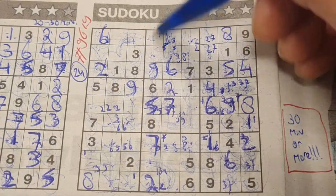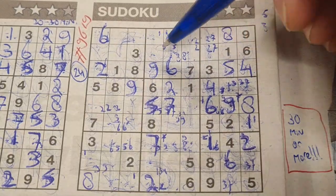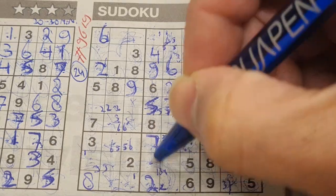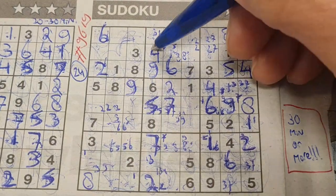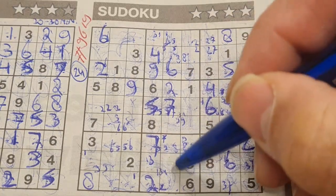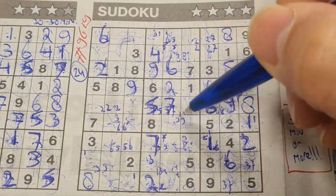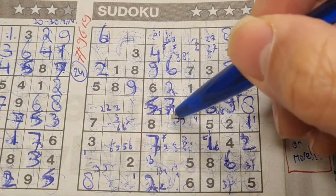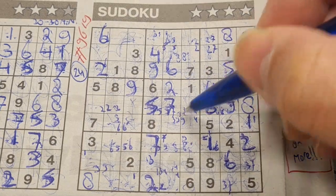1, 3, 4 are missing in this column. And look, we have 1 and 3 here. So here can be 1 and 3. Should be a 4 then. So the 1 and 3 are left here. 1 and 3. So we have a 4 now. And so the 4 should be in one of those two boxes. So this can be a 4. So the 4 could be here, could be there, and a 3 and a 9. There should be a 3 and a 4.